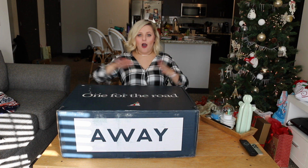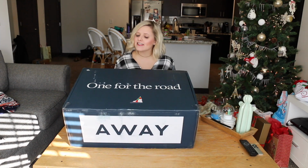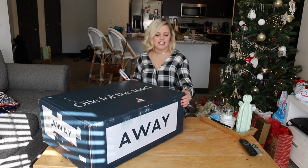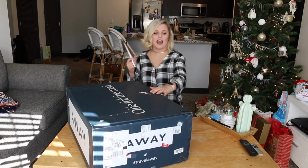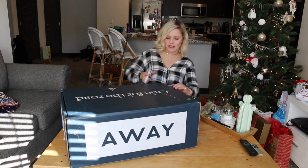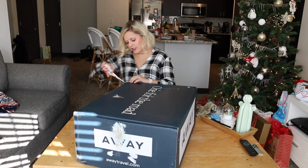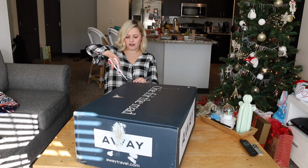On first arrival, this is the bag, and on the top it says, "One for the road." So, quite a large bag. Like I said, this is the medium size bag, so we'll see what it is. I have my trusty scissors, so let's see what I can do. I'll just talk a little bit while I'm doing this.